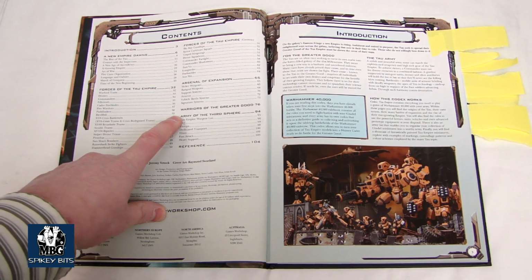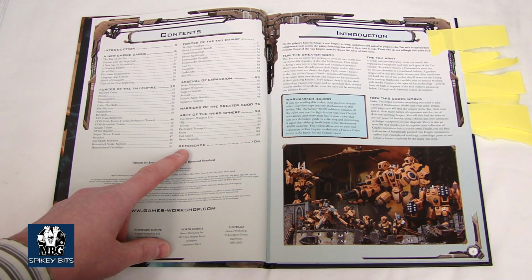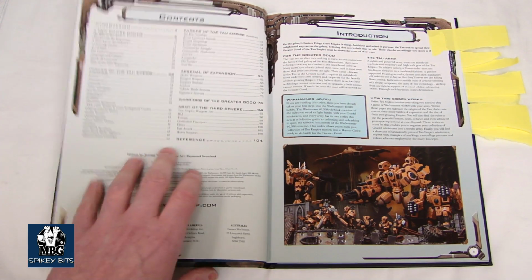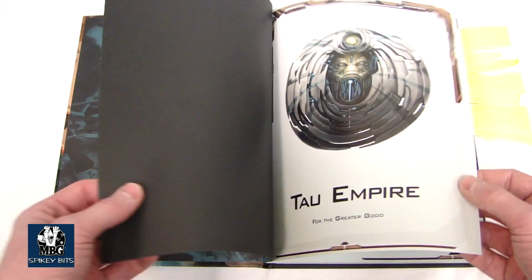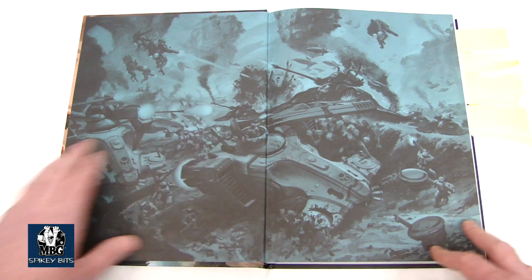Army of the Third Spear is the actual army list entry, and references the little fold out thing in the back that's kind of a quick reference area. So like I said, it's a very good quality book. Hardcover, the pages feel great. They're not sticking together or anything. Printing is very well done.